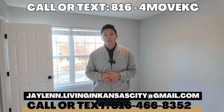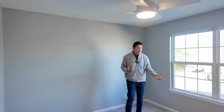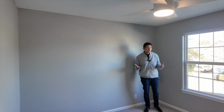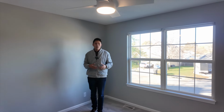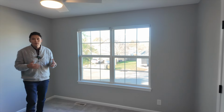Again, 816-4-MOVE-KC. This last bedroom down the hall is just a little bit bigger than that last bedroom. Could easily accommodate a queen or maybe even a king size bed, along with a closet as well. And this is the bedroom that I would put probably my oldest kid, maybe my oldest and second oldest would share this bedroom, and the youngest would be in the nursery on the other side.